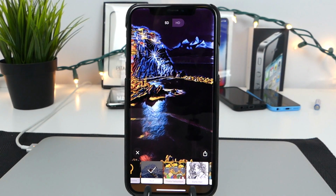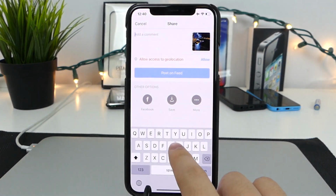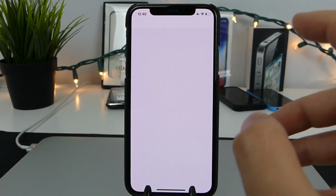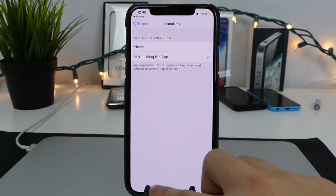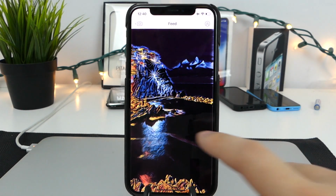And once you guys have selected the filter that you guys want, just tap onto this little upload icon and then just tap in a comment, whatever you guys want. And once that's done, just tap onto the allow button if you guys haven't done so already. It's gonna take you over to the location icon. We'll let the app verify and we'll jump back into Prisma. And once you guys enabled location service, just tap onto the post button and there we go.